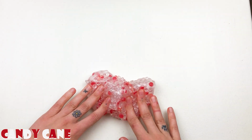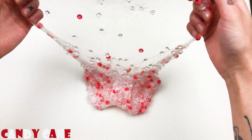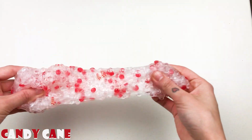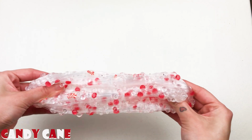This is actually my first time playing with a full fishbowl bead slime, and I really enjoyed it. The pops and the texture is different. I thought fishbowl beads were going to be a full round bead, but they're actually more like an oval, sort of like an M&M shape, if that makes sense.